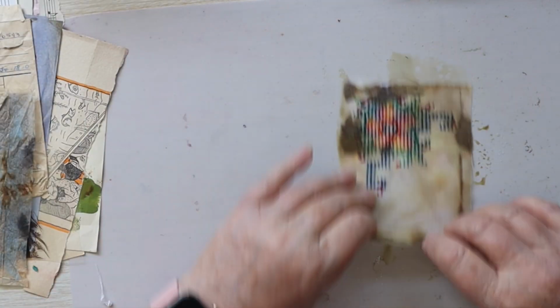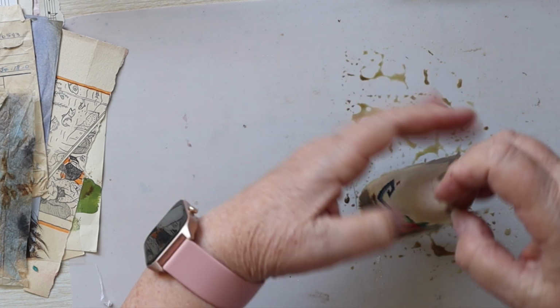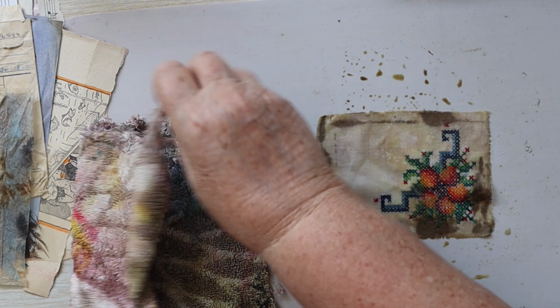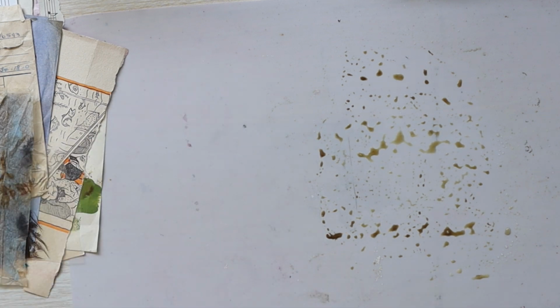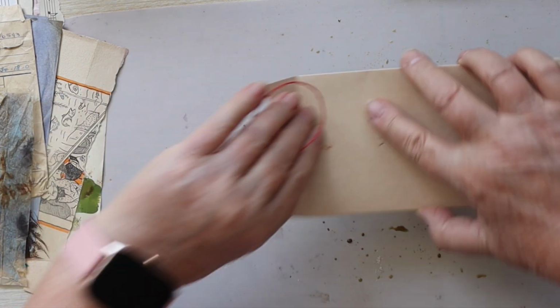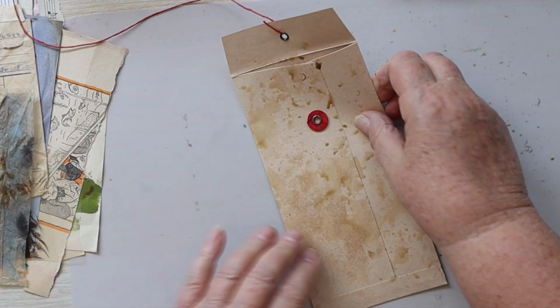Let's see what's going to happen with this. It's getting a good saturation, that's for sure. Okay, so that needs to dry. Just going to put it on my old cloth there. Pop it aside. And I'm just going to use this to mop up some of that excess, rather than waste it.